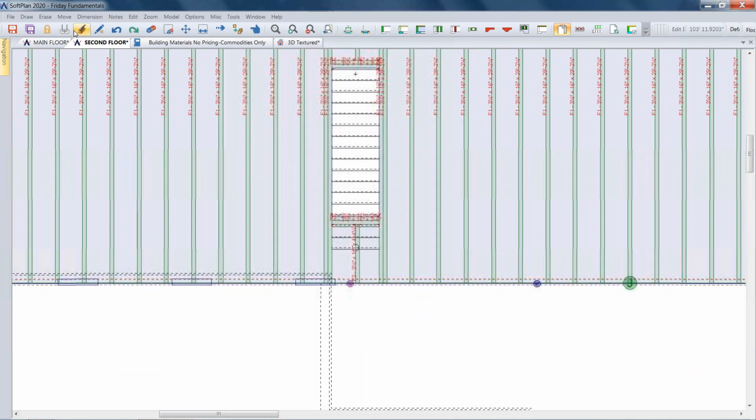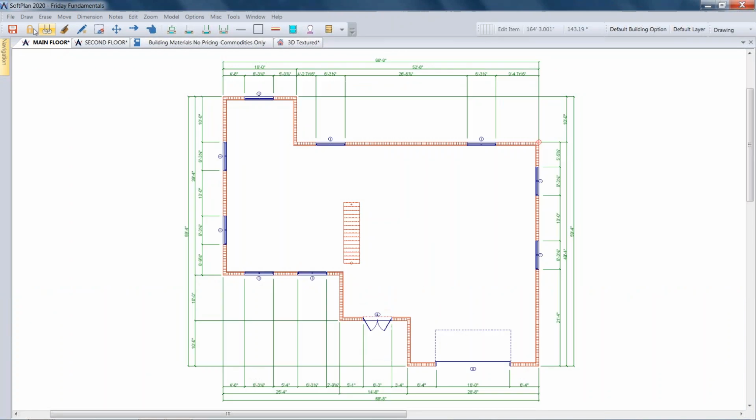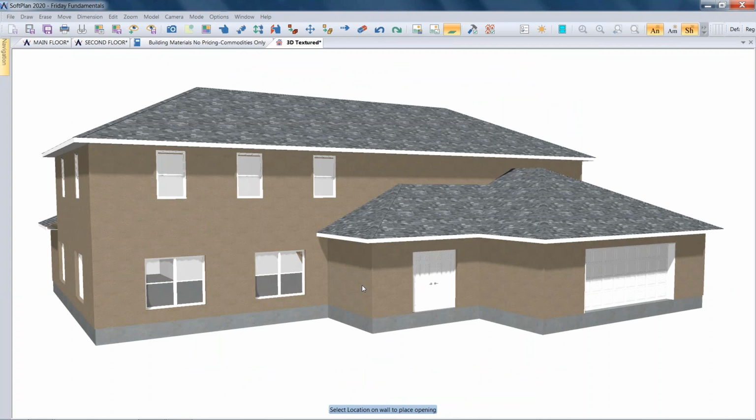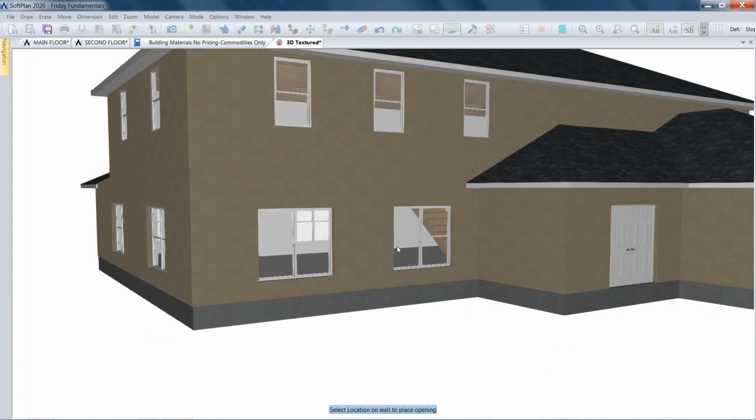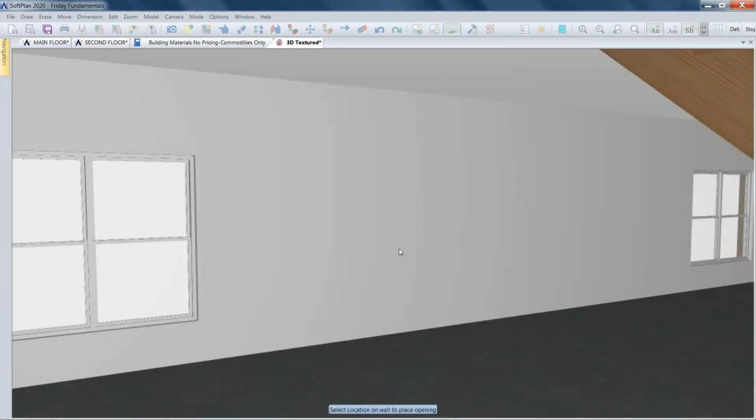Now that that's done, we're going to come back to the main floor. We're going to do a quick cleanup. Don't forget cleanup, powerful tool. Take you back to 3D. Everything has changed dramatically here, as you can see. I'm going to take you inside, I think. Here we go. Big crash as we go through the wall, sorry. Boom. Didn't happen, did it?